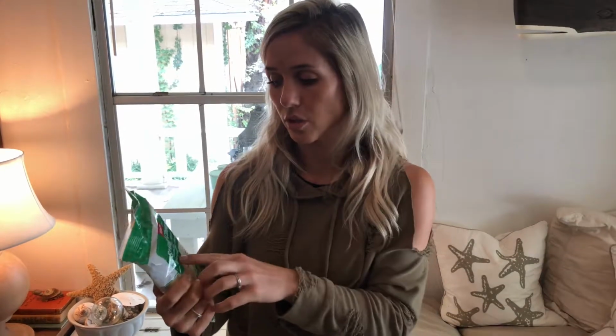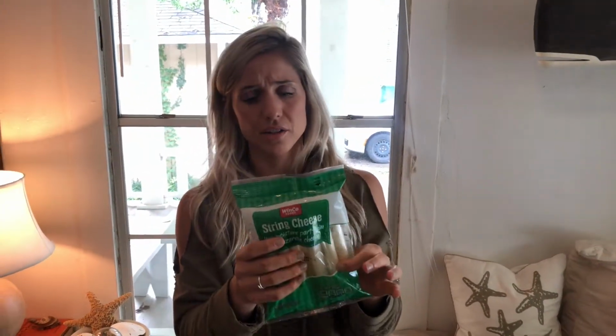We like to get the low moisture, part skim, mozzarella string cheese, which only has 80 calories per stick, and it has 6 grams of protein. So there is actual protein in here. It's a super easy snack to take on the go. We don't have a lot of time to be cooking fancy dinners or snacks, so this is also super convenient and easy to grab on the go.